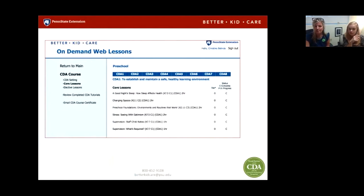The core lessons, which we're looking at, are very specific to the CDA subject area. And we've picked them for you. These are the ones you have to take. The electives are a list of lessons that are comprehensive of all the subject areas, but fit your setting. So preschool will have their own list of electives. Infant, toddler, and family childcare will also have their own list of electives.